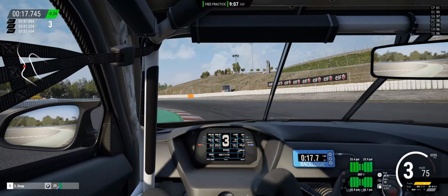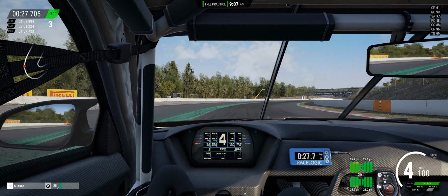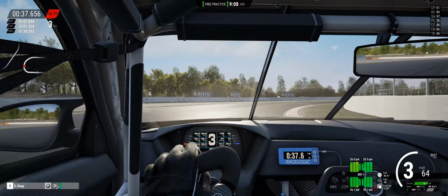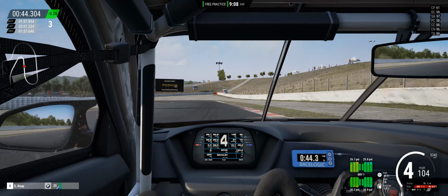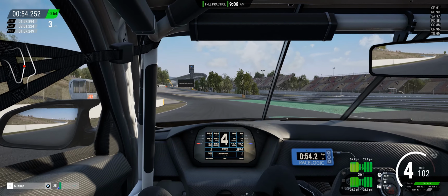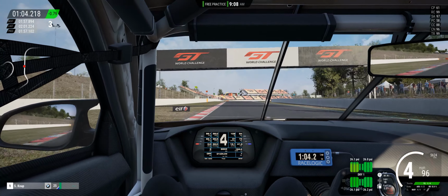Let's see if we can do one more lap, see if I can get a decent lap. Jesus, I can't get, I mean, either third gear is wound out or fourth is too low. There we go, that's better. Crazy downshifts. Balanced though, pretty balanced. I mean, really, I like the M4.